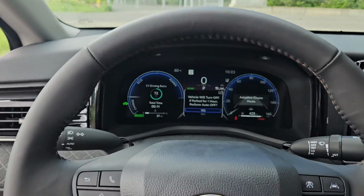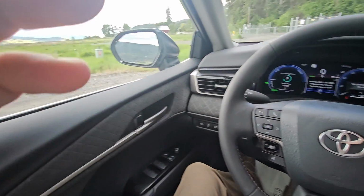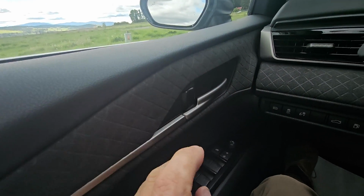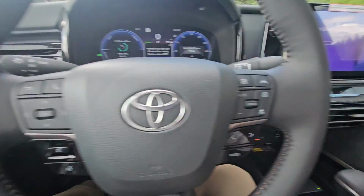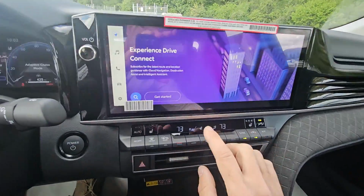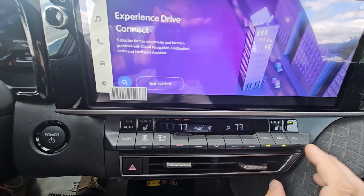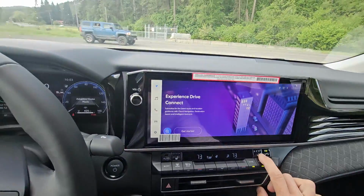Now, looking here on the inside of the car, let's see what we got. We're going with these new interior fabric accents. It's pleated, so you've got this diamond pattern to the pleating. We've got dual climate control right here, heated steering wheel with 2 different intensities, and we've got our heated seats, 3 different intensities, high, medium, and low.